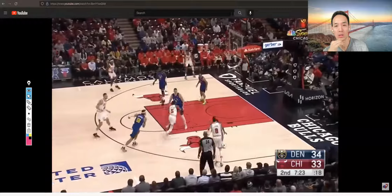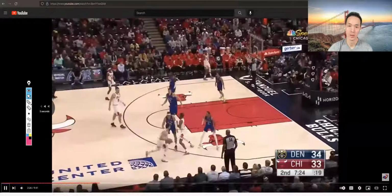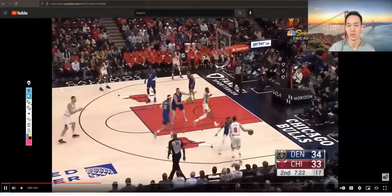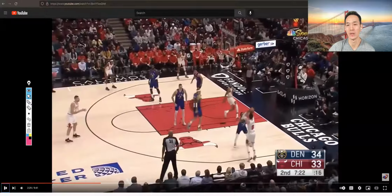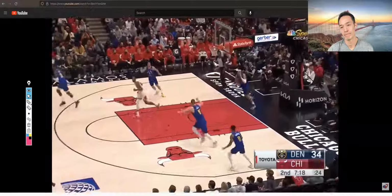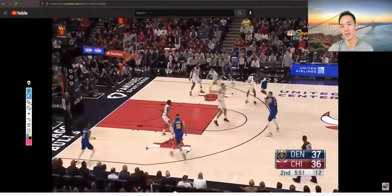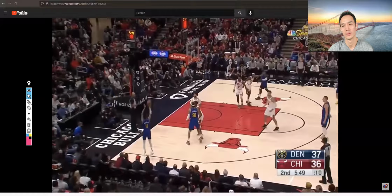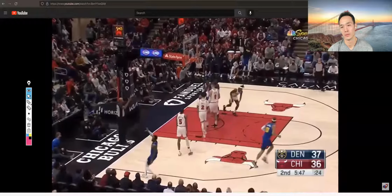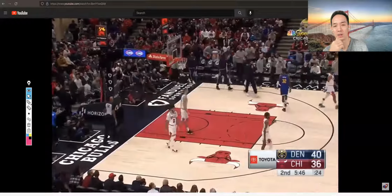Where's DeRozan? This is so stupid. This is literally unstoppable. Okay, he's just bouncing, bounding, elevates high, shoots over him. Lonzo disrupting stuff. Good patience, good vision by Jokic. I want to see more in the post.